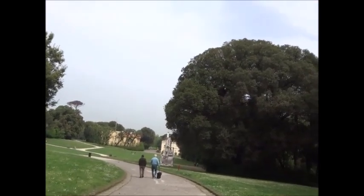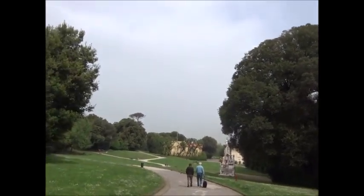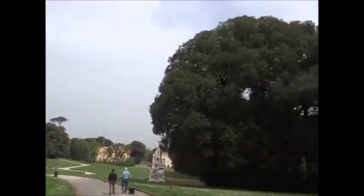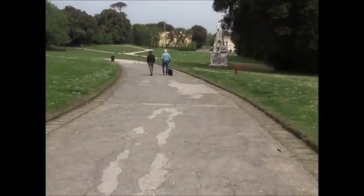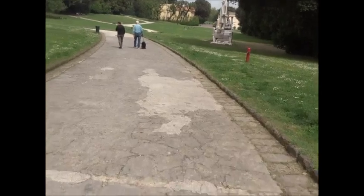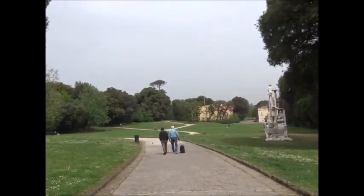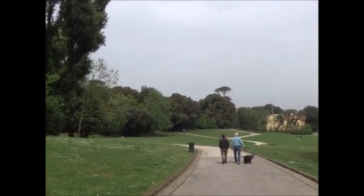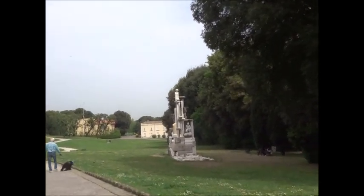Okay, so this is in contrast to the noise and bustle. You get peace and quiet. So this actually seems to be a reasonably well kept park. Of course, there's one thing you don't expect here in Naples, a nice smooth walking surface. You're kind of walking on pothole surfaces. Most of the time there's some kind of statue, some kind of edifice there.